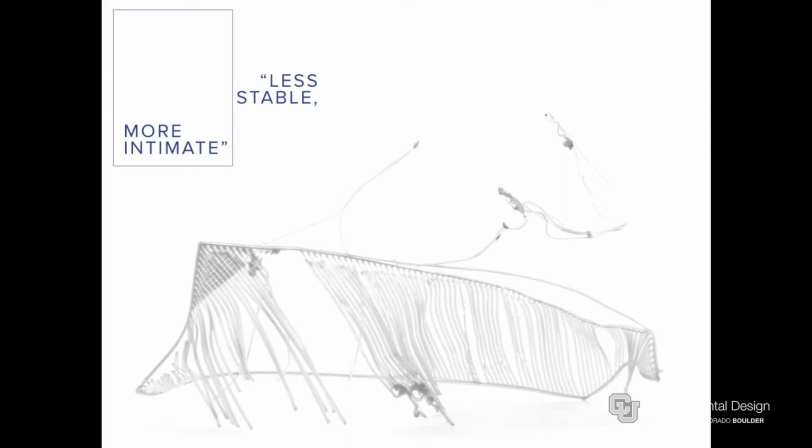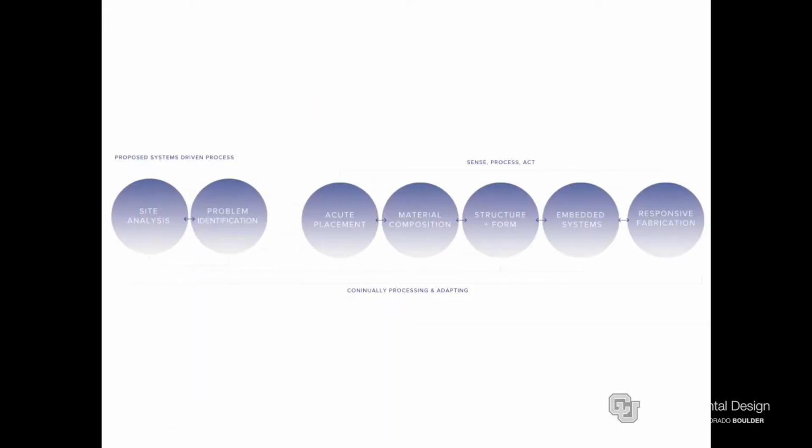And so I'm proposing a less stable and a more intimate design process that moves the role of the designer from creating this ideal end product to creating a responsive and almost pure science design process. The role of the designer shifts from pure conception of the final design to the designer of these embedded systems, where each step generates designs and will inherently produce new designs that were once maybe unimaginable.